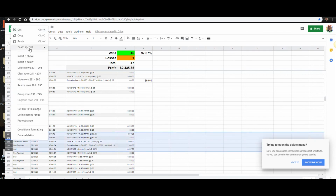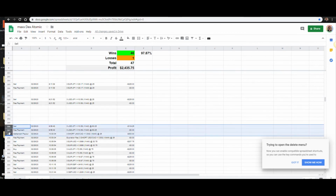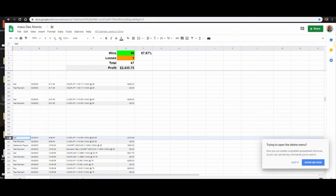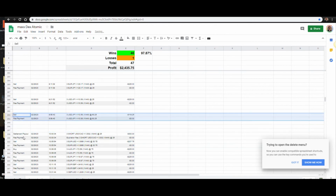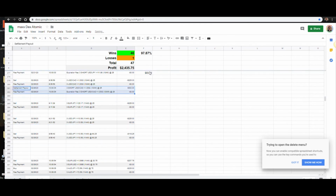Put some more 5 above there. 3 above there. Okay. There's that close out there for the USD/CAD up there. Boom. That's our first big win. Right there. Boom.